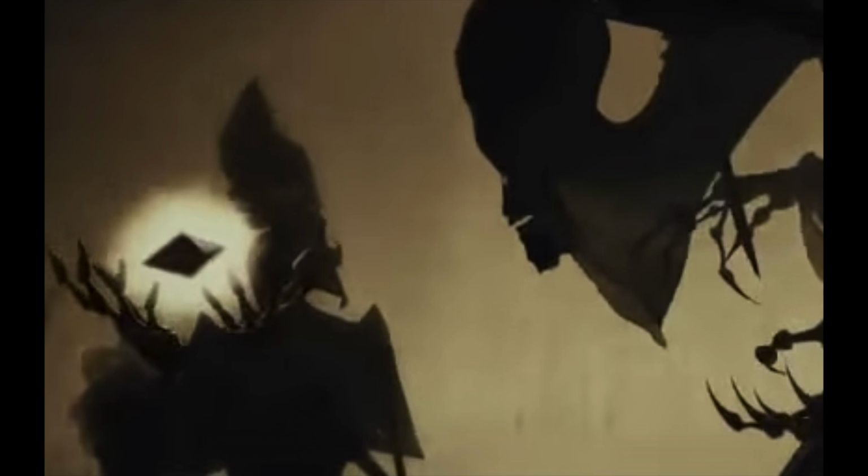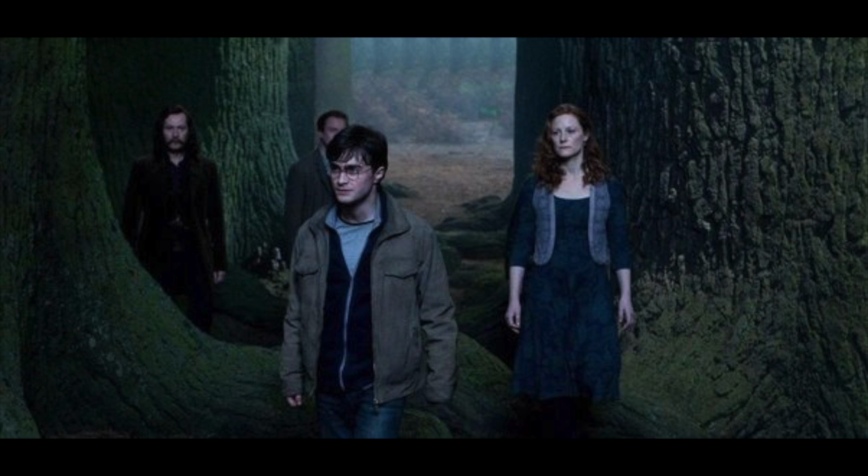When turned thrice in hand, the Resurrection Stone brings back a person's loved ones. Whether the person has a choice, or how many loved ones they can bring back to the world of the living is unknown. So I'll ask the question again, why is this dark magic? Well, let's look at the purpose of the stone in a little bit more detail.